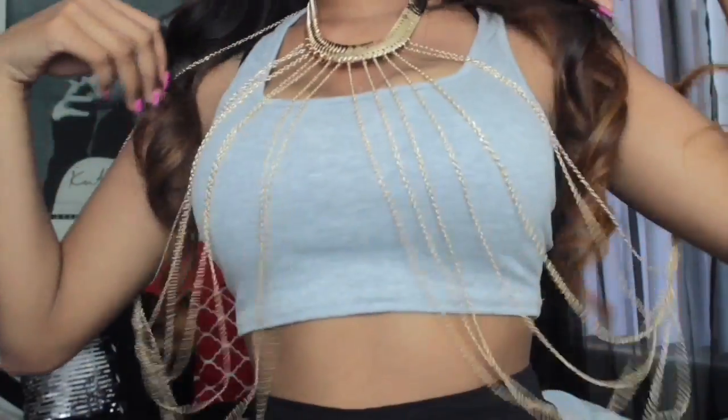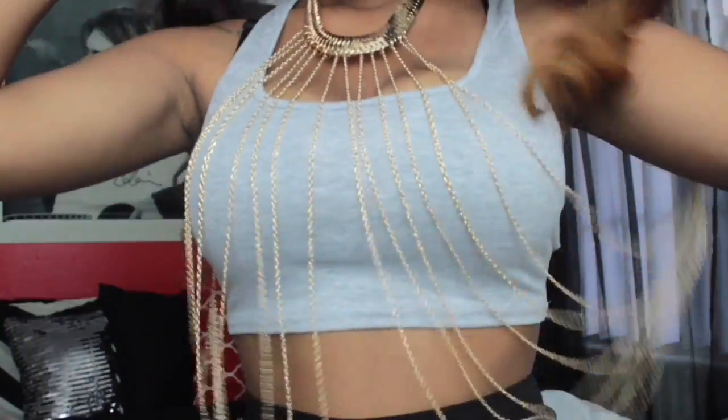And the last thing I got from this site is this body chain. It is kind of chunky and gaudy, but I still think it's cute. Here, let me put it on. It's so freaking hard to put on. Or maybe I'm just slow. I don't know. So yeah, it just has the chunky chain, and then it has these little chains that hang. And I think these ones go behind you like this. So I don't know. It's kind of out there, but I like it. It was a real struggle to put on, so I think I'm just gonna keep it on for the rest of the video.